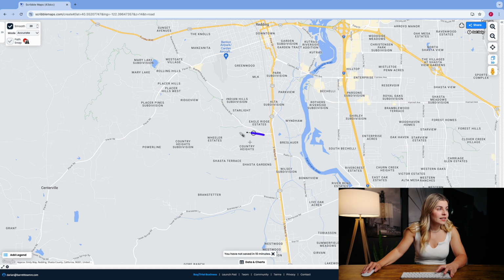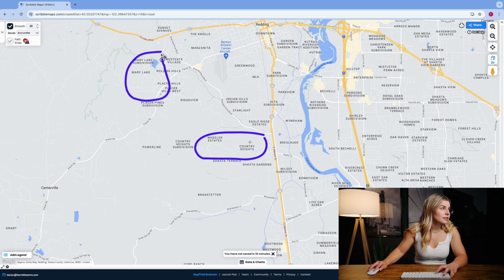The last two subdivisions I definitely think should be on your radar if you're thinking about living on the west side are Country Heights, which is basically right here, and Mary Lake. Now, the ways that these subdivisions differ a little bit: coming into the Country Heights neighborhood, you're going to have more of that entry-level price point, maybe around $375.